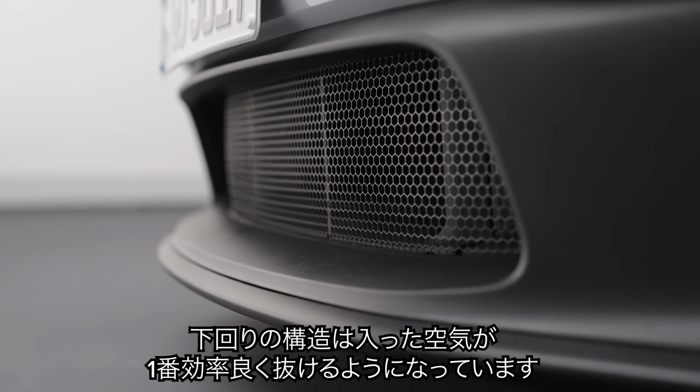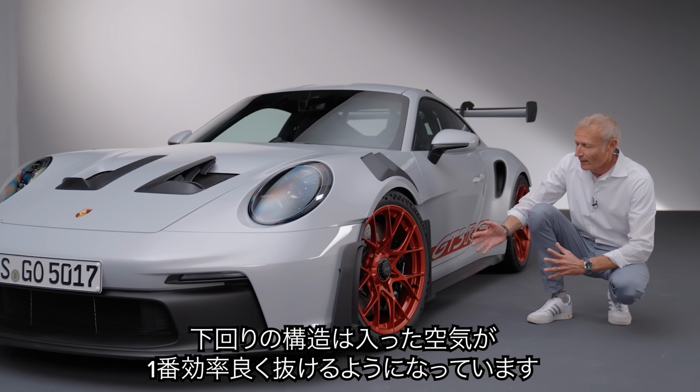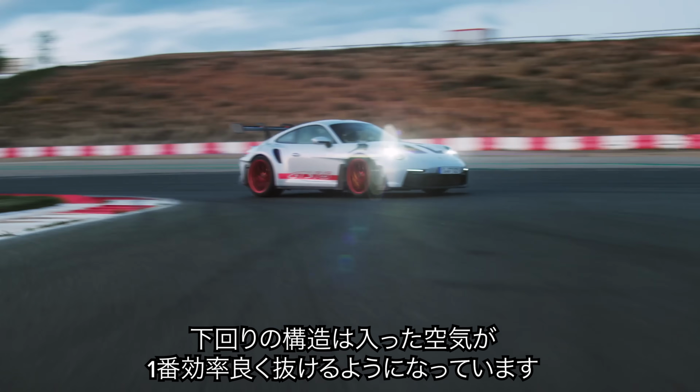The whole underconstruction of the car is full of vanes and guiding flappers to get the best aerodynamical results.